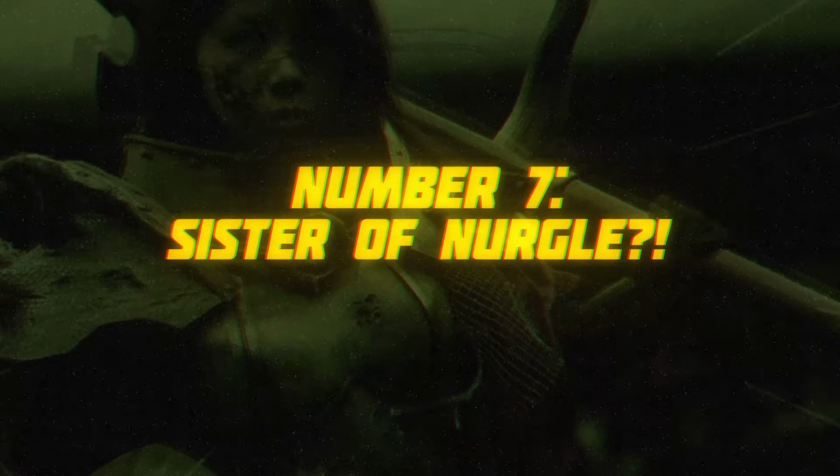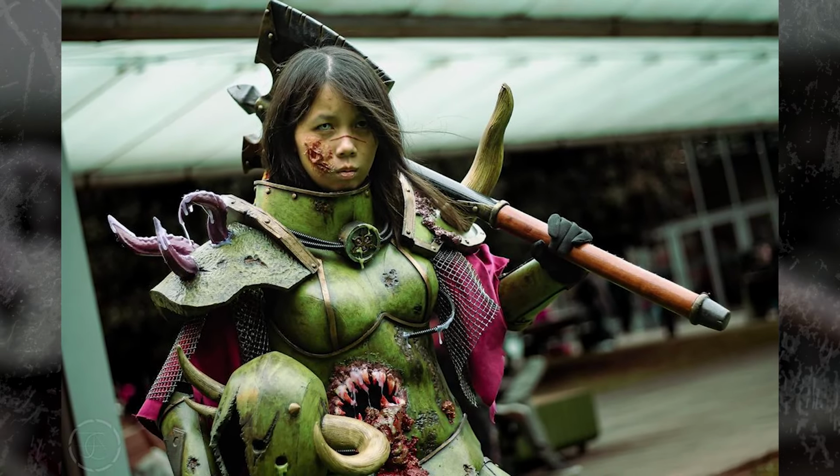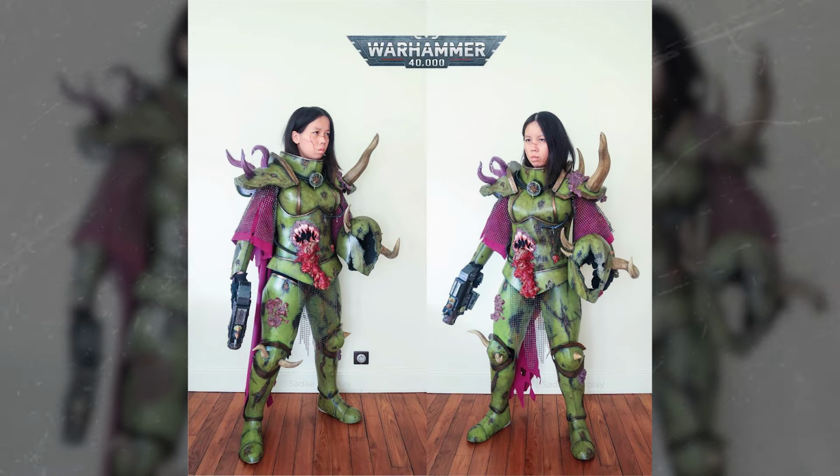Evolving our way to number 7, we got Sadie Cosplay's Nurgle Sister. Yeah, it's just super unique in a whole sea of cosplay, and that's what stood out to me. Plus, it's number 7, and you gotta put Nurgle's number there. And there's a reason why Sadie's cosplay is number 7 with this Nurgle awesomeness. Looks like an action figure you could actually use in a game.